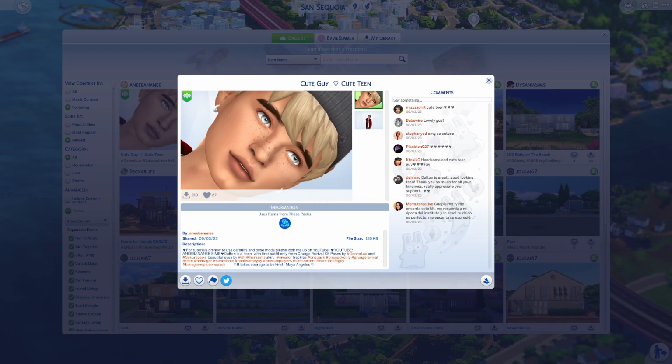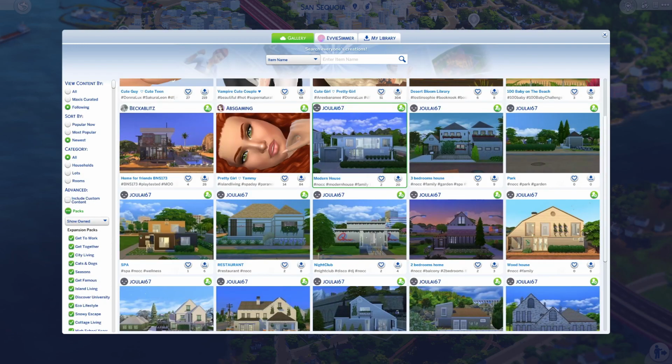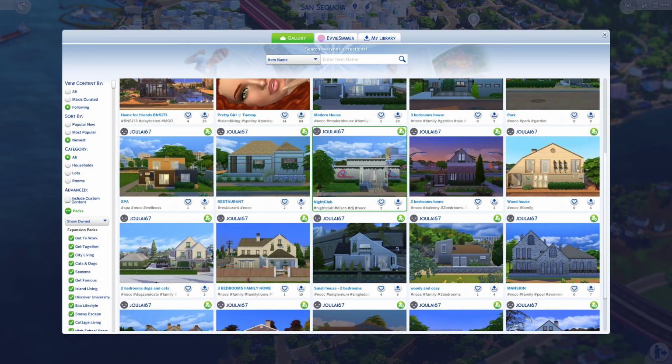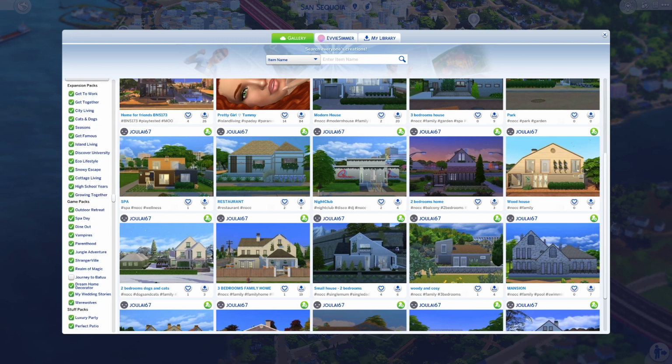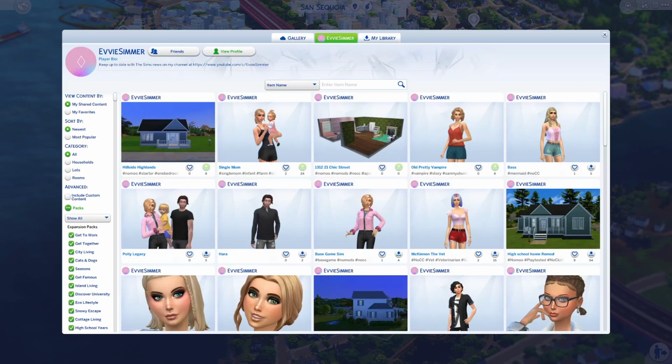Oh my gosh, look how nice this sim looks. That is a really nice sim. But yes, the gallery looks so much faster. It looks so much better. It actually seems to be working, but the show owned only, I'm thinking it's not working. That has really never worked though since it's been around. Yeah, the gallery is just night and day compared to what it was before. This is so fast. It reminds me when the gallery first came out, it was so quick and fast back then. This is so much better.